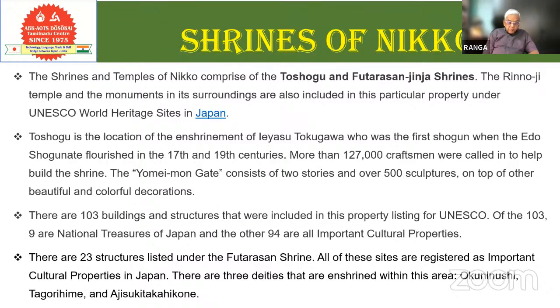The Yomeimon Gate, mon meaning the entrance or gate, consists of two stories with 500 sculptures on top of either beautiful or colorful decorations. There are 103 buildings and structures included in the property listing for UNESCO. Of the 103, 9 are national treasures of Japan, and the other 94 are important cultural properties of Japan. There are 23 structures listed under the Futarasan Shrine. All these sites are registered as important cultural properties in Japan.